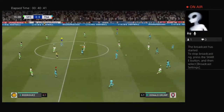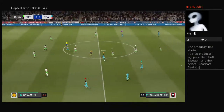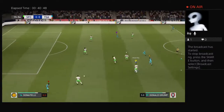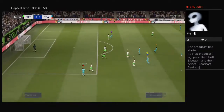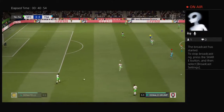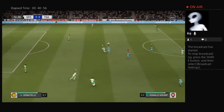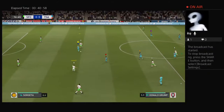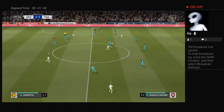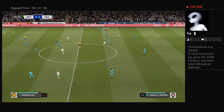Now he's got the ball. What's he going to do with it? Guiding it through. Flag is up. He's offside. Yeah, no arguments about that. Just went too soon. Well, he's better than that. It's a poor pass.